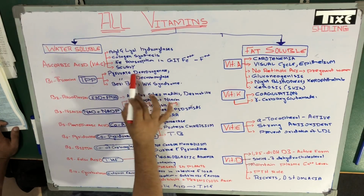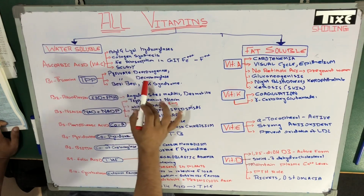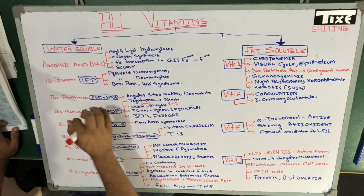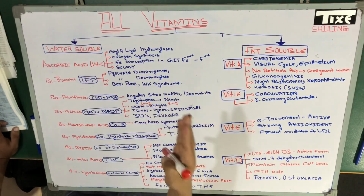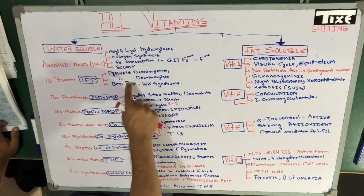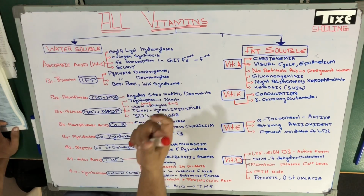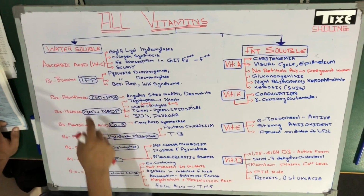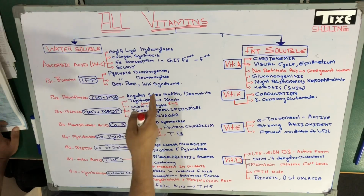by pyruvate decarboxylase. Pyruvate decarboxylase is an enzyme which uses a coenzyme, TPP, which helps in the oxidative decarboxylation. Oxidative decarboxylation is a reaction, and pyruvate decarboxylase is an enzyme in which the coenzyme is TPP, or thiamine pyrophosphate.